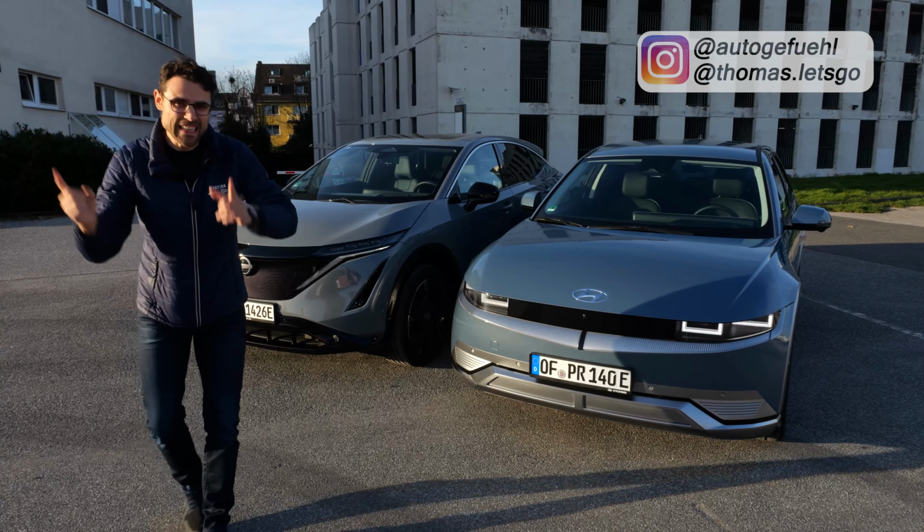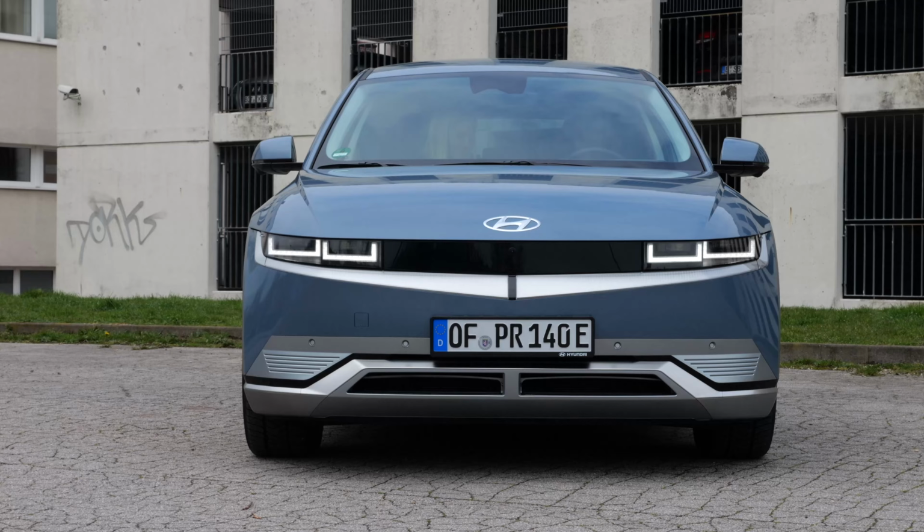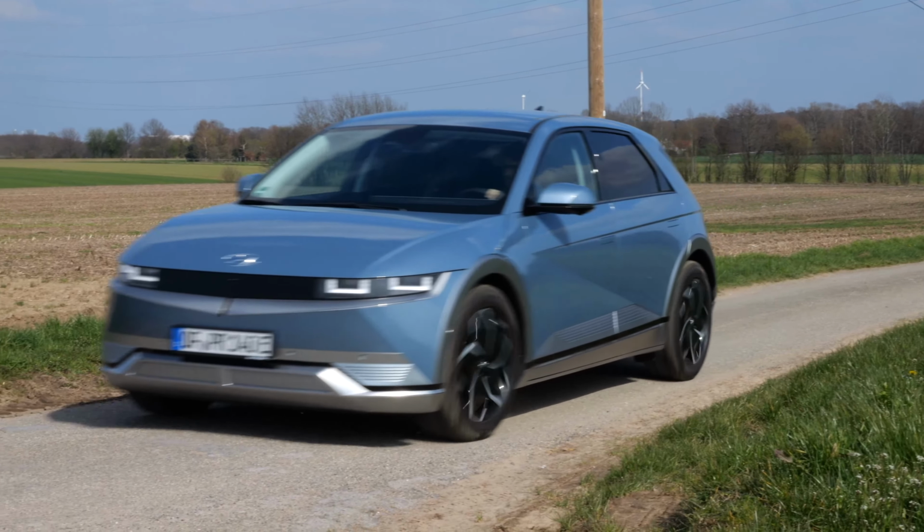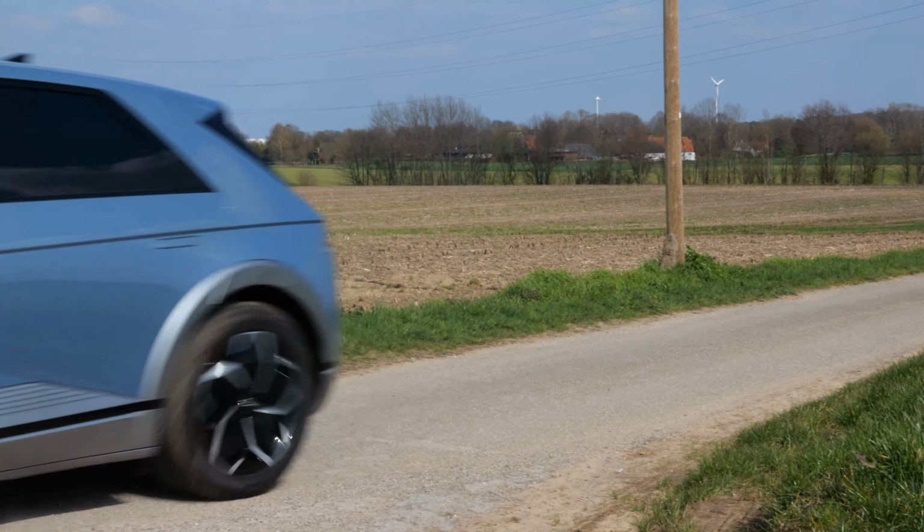Big design difference here. We have a retro design and also this more compact hatch design. This is the way the Volkswagen ID.4, I think, or ID.3 should have looked like, but Volkswagen will also change their design language very soon. We've seen it now with the ID.2 concept. How do you like it? Tell me in the comments.